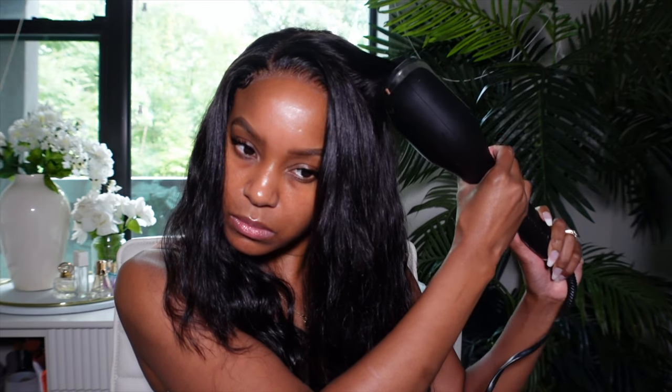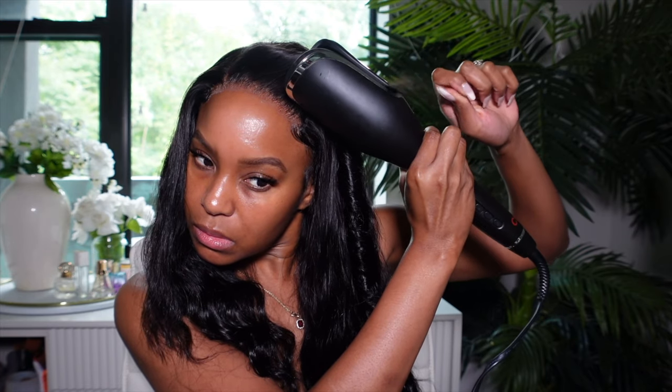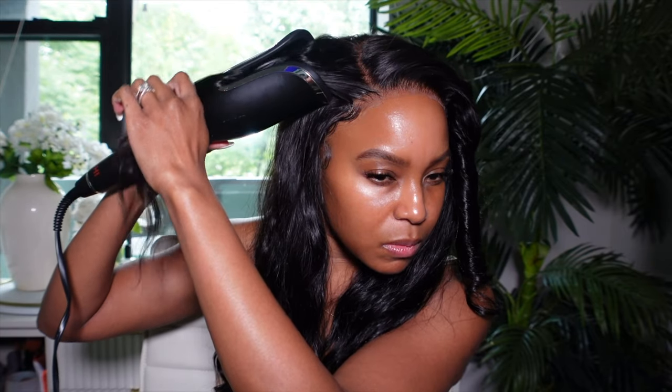Now, I use a cheese spinning curl just to curl this hair. Y'all know I don't know how to curl hair. I just don't. I ain't got the flick of the wrists. I wasn't born with it. I don't know how to do it. So the cheese spinning curl is perfect for me. It was the perfect size to blend in with the natural curls or the natural wave of this wig.